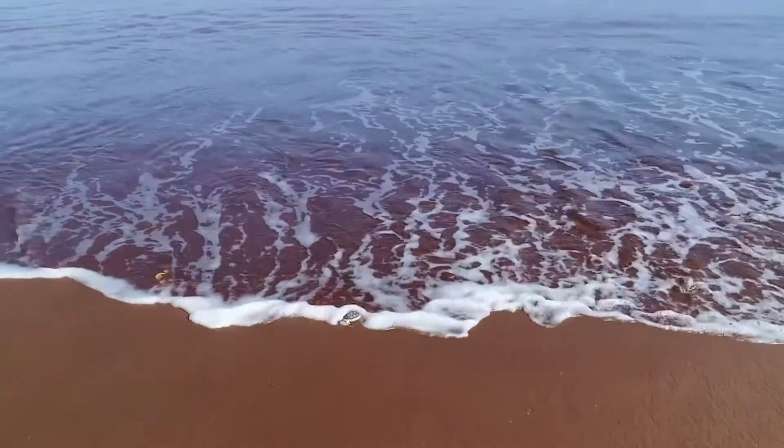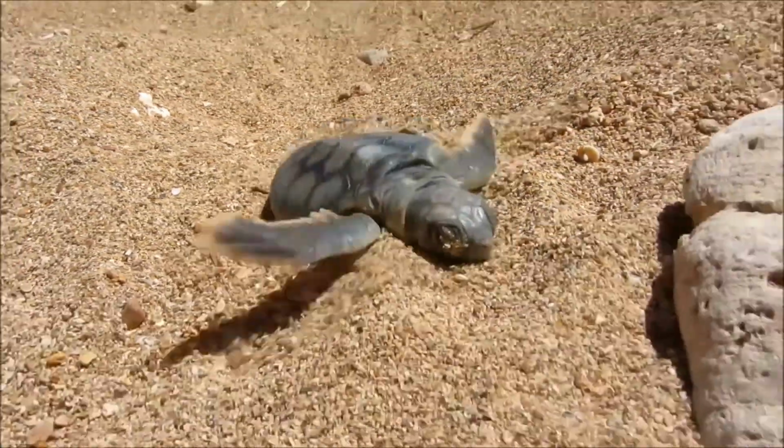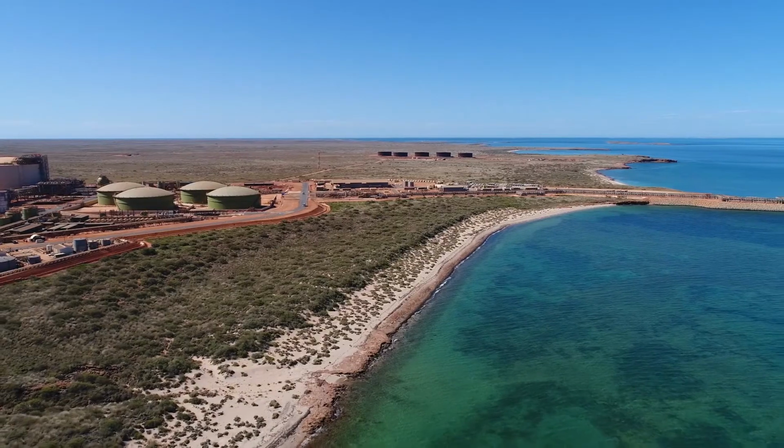the hatchlings. Probably the most important tools we've had to manage lighting around turtle nesting beaches has been manipulating the colour of it. And so for the last 10 years, we tend to recommend that any development install yellow or orange lighting, so that's low pressure sodium or high pressure sodium lighting, because research has shown that that colour is not as attractive to hatchlings as the green, blue or white light. And in places, we've seen that does reduce the attractiveness of the light to hatchlings.